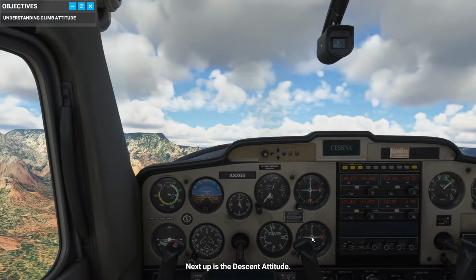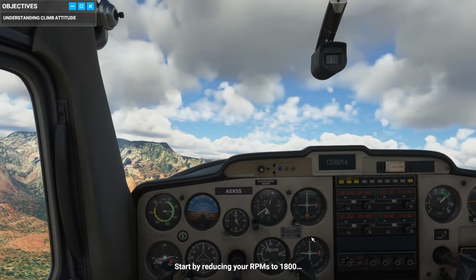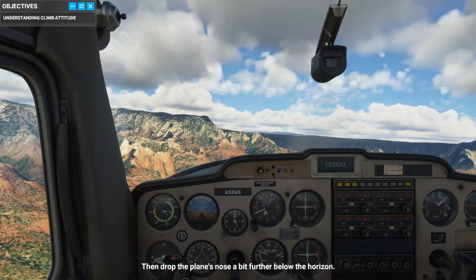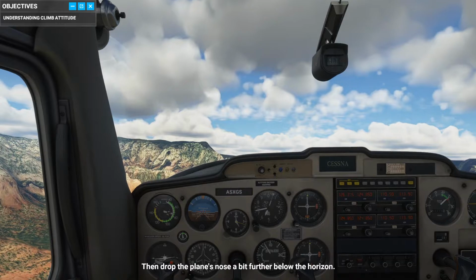Start by reducing your RPMs to 1,800. Then drop the plane's nose a bit further below the horizon.